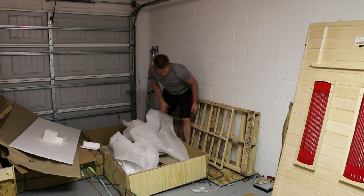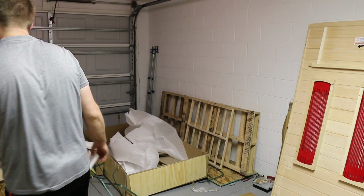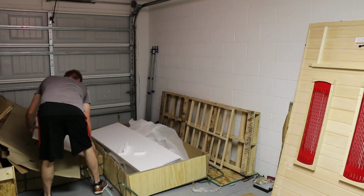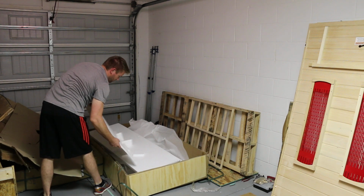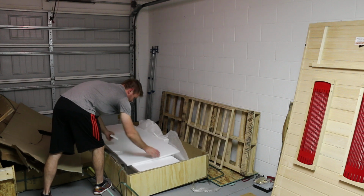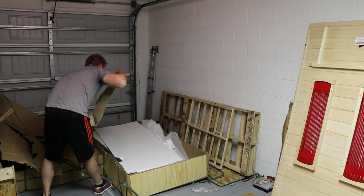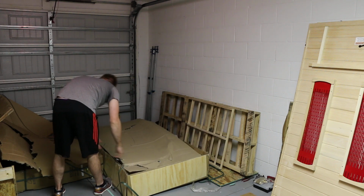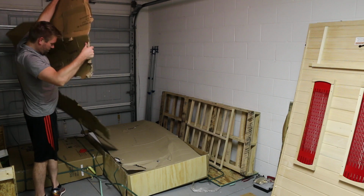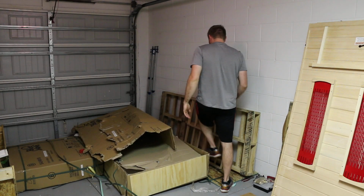Okay, nothing else in there. I always have to check the boxes more carefully now because on the Sauna, either they didn't put instructions in there or I completely missed them and threw them out. I'm not sure. I'm not saying it's their fault. I literally had zero instructions on how to put that beast together.